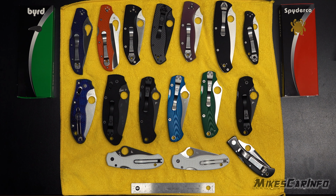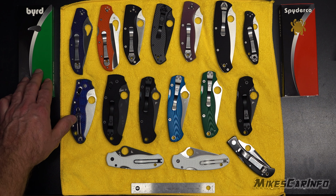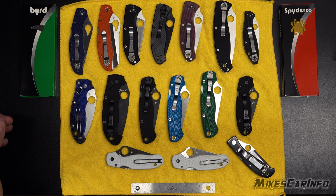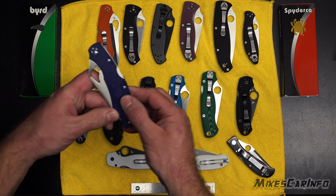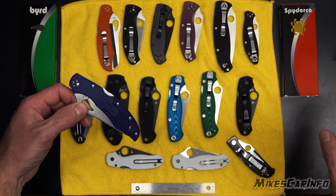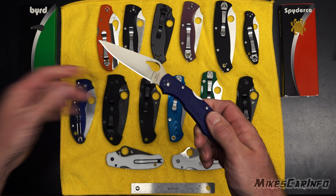So we're going to start with the cheaper stuff, and then work up and have some examples here. Byrd is a separate name brand, but it's basically Spyderco's cheap brand. And when I say cheap, I mean price, because they're actually pretty darn good. So this is the Cara 2 Byrd knife. Now these on the top row are made in China, so you want to consider that. Let me show them to you.